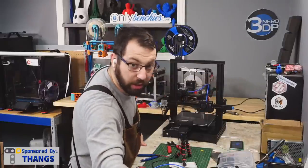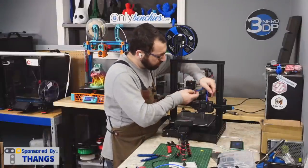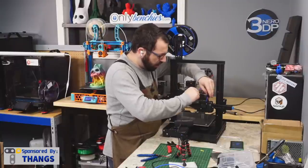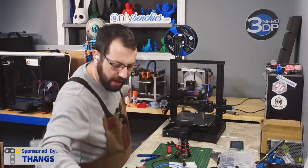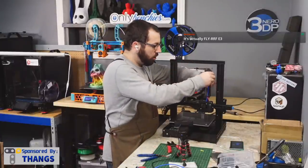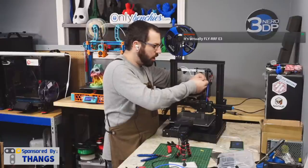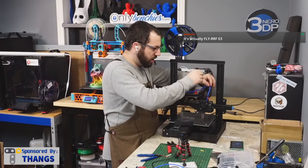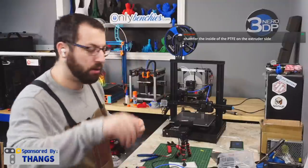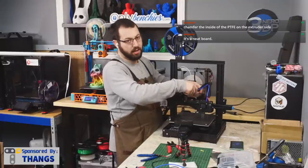Zip ties on this to hold it all together, make it look good. What board do I have in the Ender 3? It's a Fly RF-E3. It is a drop-in replacement board that has a built-in Wi-Fi module, and it runs RepRap firmware. So if you have an Ender 3 and you want to run RepRap firmware on it and have the built-in Wi-Fi and everything, this board's a drop-in solution. You can just drop it right in and you are good to go. And yes, it does support Klipper.